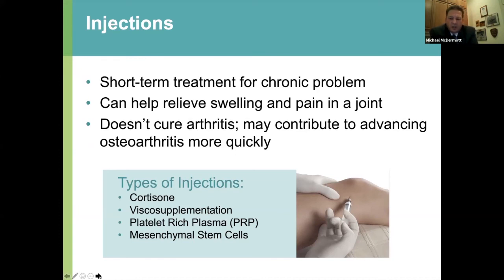I give the analogy of players in the NFL who are probably receiving cortisone injections on the plane home every Sunday so they can show up to practice on Tuesday. And if you do that long enough, eventually it will weaken the cartilage. It will also weaken the capsule and the ligaments and the collagen and the tissues around the knee.